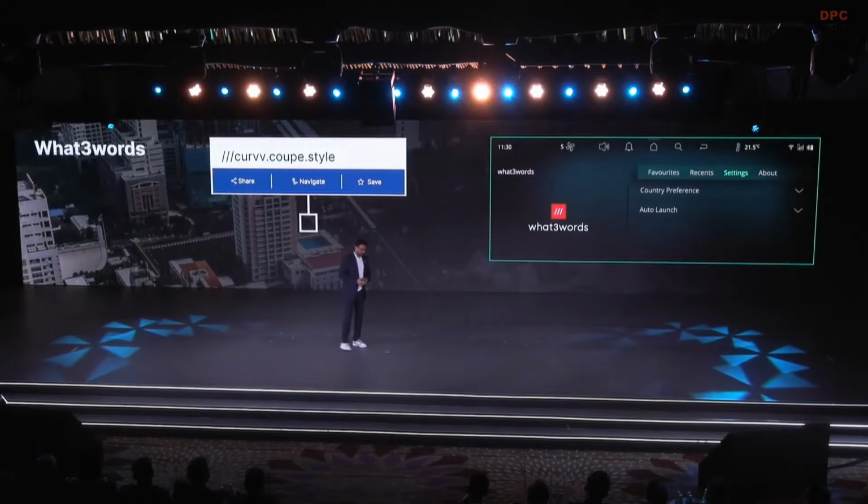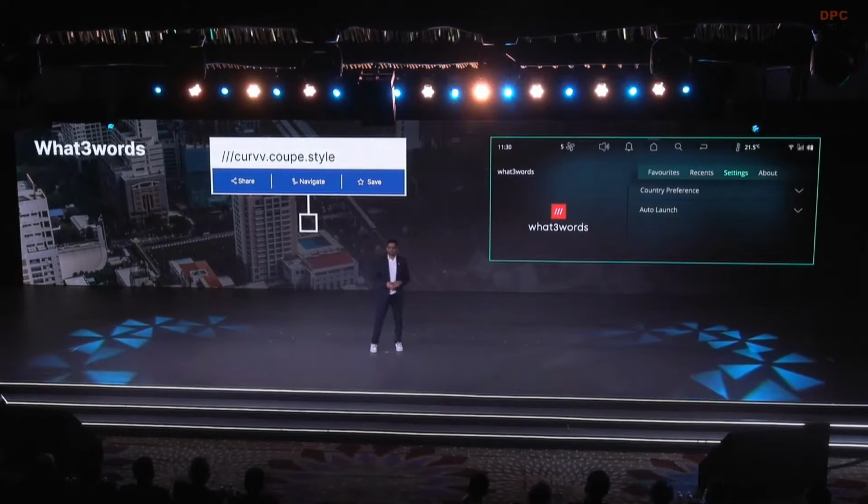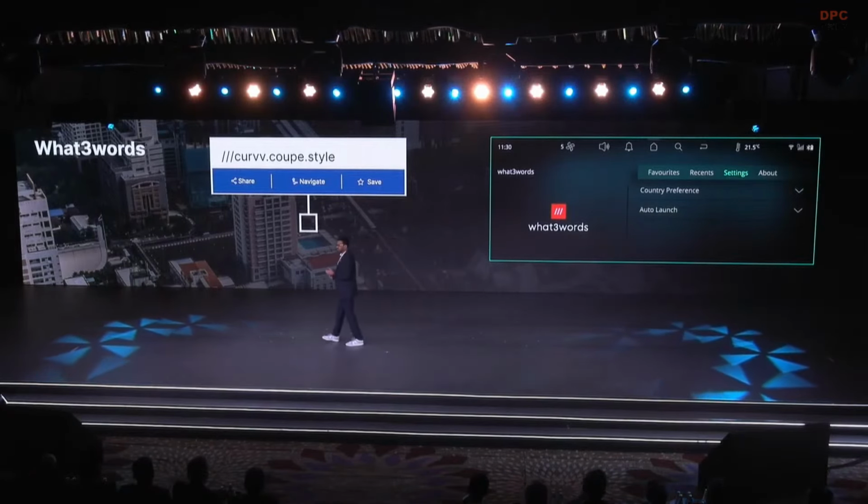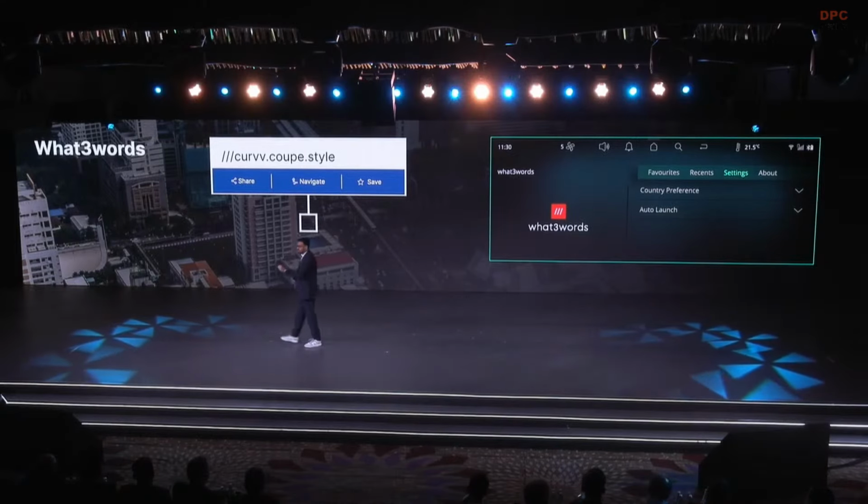We continue our endeavor with What Three Words. It's an extremely innovative app which allows customers to reach within a meter of their destination. This is very conveniently integrated right into the car, and just 3 words will take you within the meter of where you need to go.